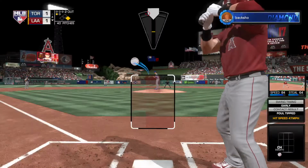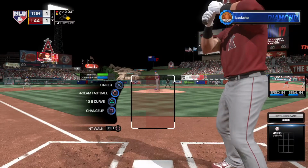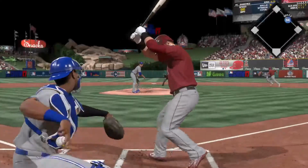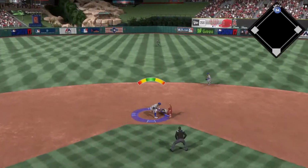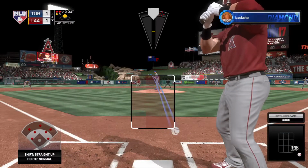Runner aboard at first here with 2 gone in a 1-1 ball game. Takes a pitch high and away for ball 1. With all that speed over there on first base, I'm not surprised to see that fastball on the outside corner. That's almost like a pickoff throw. It skips in and he's safe. Close play, but he's in there.